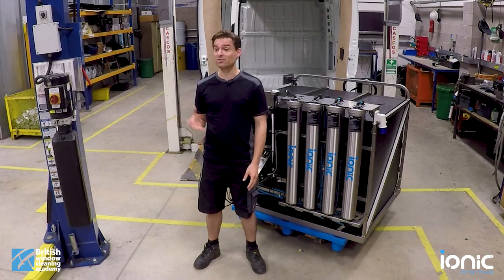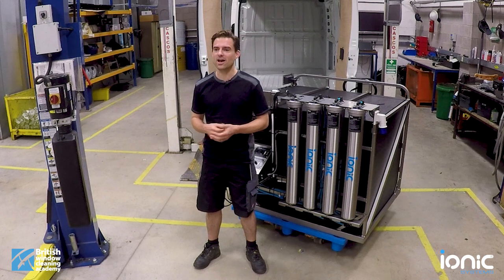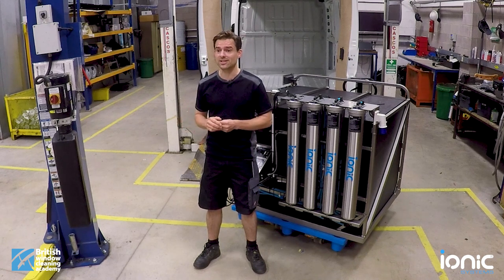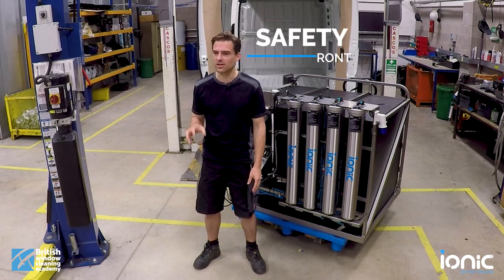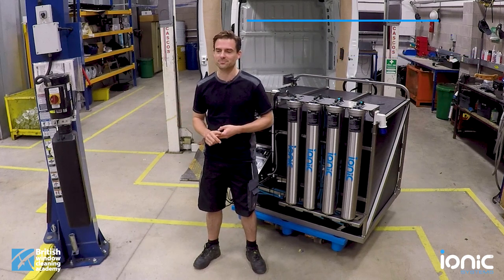Before Ionic invented the Reach and Wash system, the business manufactured a line of rooftop anchorage equipment for abseiling. The company operated a highly regarded abseiling window cleaning business that covered the whole of the UK, cleaning windows on buildings that others said were impossible to access. For over three decades, safety has been at the forefront of Ionic's business. Naturally, many of these working at height principles spilled over into the Reach and Wash system.